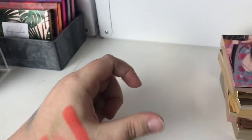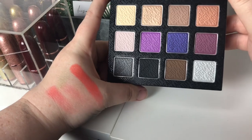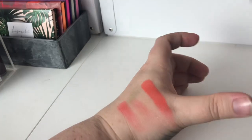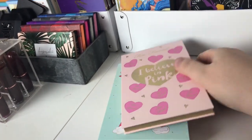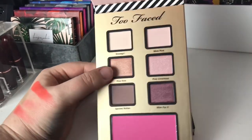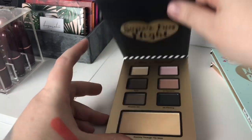No. And then we have one from Sigma, Nightlife by Camila Coelho, maybe. Have not used. God, I hate that I don't feel well while doing this. Then we have three from Too Faced from last year's holiday collection. And it's, I believe, in pink. That's a pretty shade. Natural Beauty. And Super Fun Night.